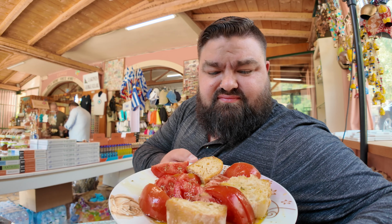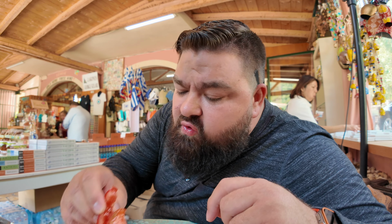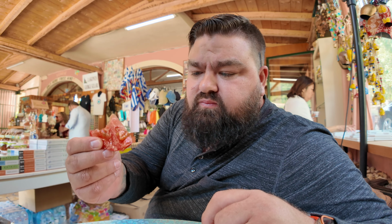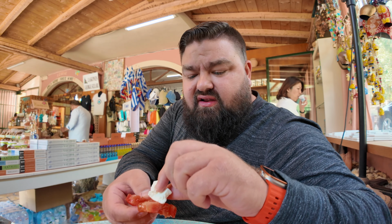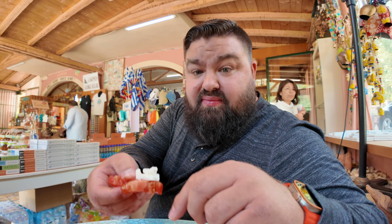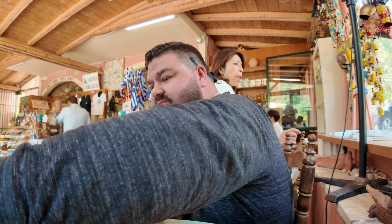Now look at this. Plate covered with tomato and bread, oregano, oil. I will eat a tomato. Put a little bit of feta on there. Now that's a bite. Feta cheese is nice and sour. That's the way it should be. I don't know if I should do it, but let's go for it.